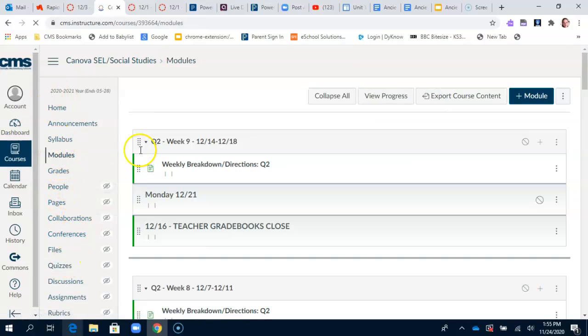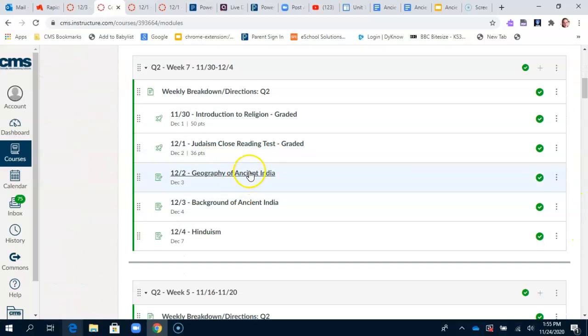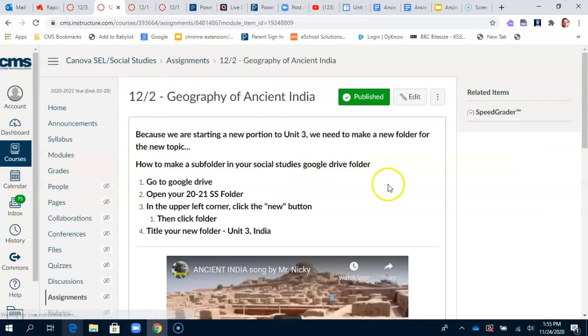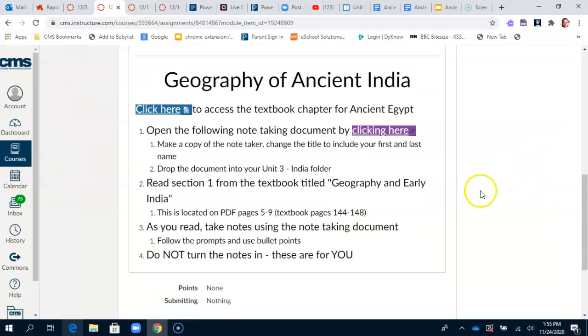Okay, I'm going to go back into the module right quick. So 12-2 is Geography of Ancient India. This is something that they can do with a partner if you want them to. I started off by having them make a new folder since we are going to be starting the topic of Ancient India. You can also do the Ancient India song by Mr. Nicky. It is not my favorite, but it at least gets the point across. For this portion, you could do it as a whole class, small group, or individually. It is up to you, but they're using the textbook chapter to take notes on, and I will fix where it says ancient Egypt in just a second.